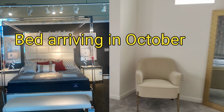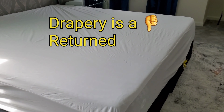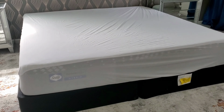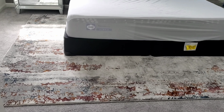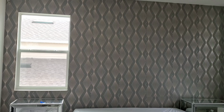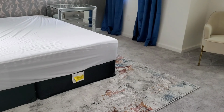These nightstands. She was adamant that she wanted mirrored nightstands. The drapery was the right color, but I didn't like how they hung, so we did return those to get a replacement. This is a Sierra rug that we got from the outlet in Atlanta. And again, these are not knockoff rugs. They are the original at a fraction of the price.